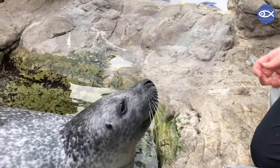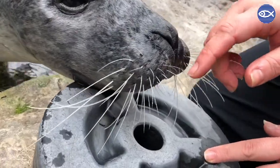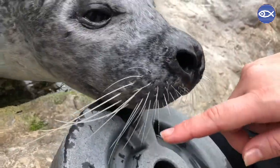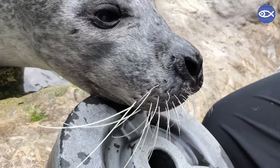Now, what else helps him navigate through his exhibit is actually something that you might not think of, and that's his whiskers. His whiskers are very important for navigating. If you look at them, you can see anytime I move my fingers any different way, his whiskers are the first thing to react. And that's because of how sensitive they are.